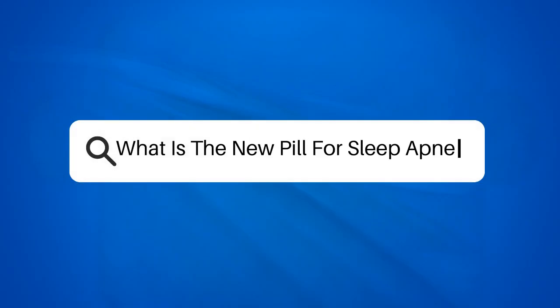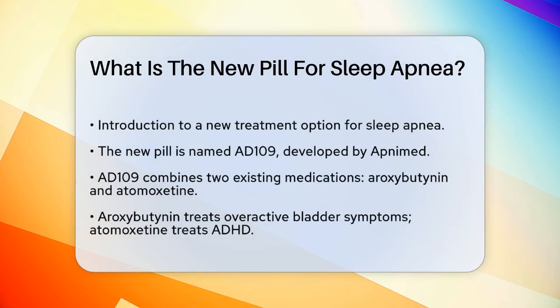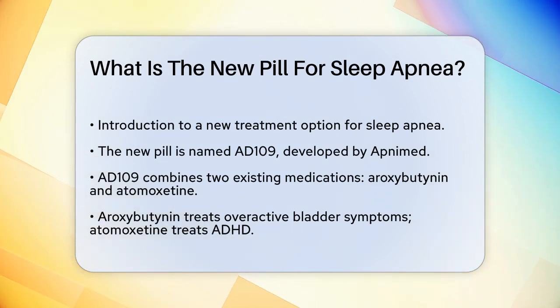What is the new pill for sleep apnea? If you or someone you know is struggling with sleep apnea and the hassle of using a CPAP machine every night, there's some exciting news you should know about. Let's talk about a new pill that's making waves in the treatment of sleep apnea.